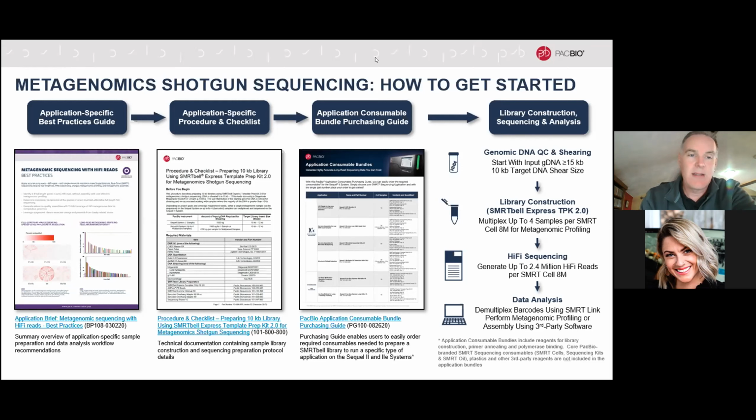The best practice guide walks you through how best to prep your samples, whether the aim of your experiment is better suited to a 16S, targeted sequencing approach, or to the shotgun metagenomics approach, and the data you can expect back from that. There are the procedure and checklist, which are the actual protocols for making your libraries and running the sequencer, and what you'll need depending on which protocol you're following, whether it's the 16S protocol, making amplicons, or these 10 kb SMRTbell libraries for the shotgun. And there's also a bundle of which kits and reagents you'll need to put together depending on what you're doing.